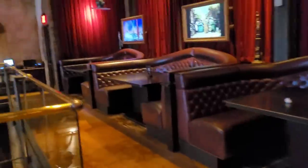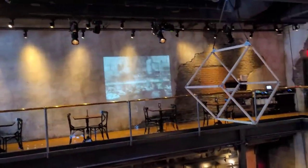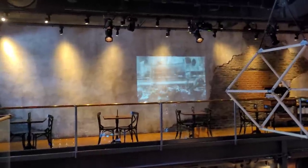This booth actually reminds me of Carmine's. If you guys have ever been at Carmine's, there's one in New York. It's a family-style Italian restaurant. There's one in Caesar's Palace in Las Vegas. But that rounded booth is the kind of thing we sat in. And look, they've even got old pictures on the wall.